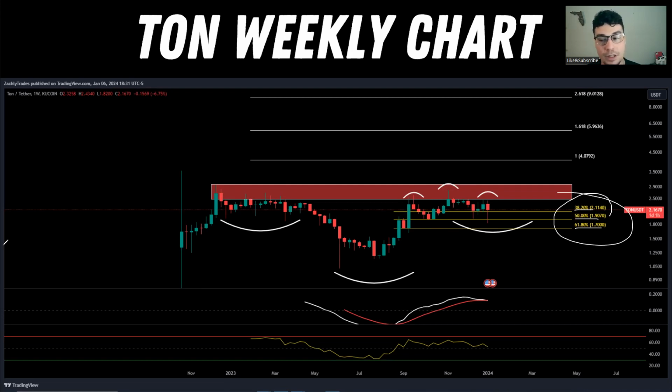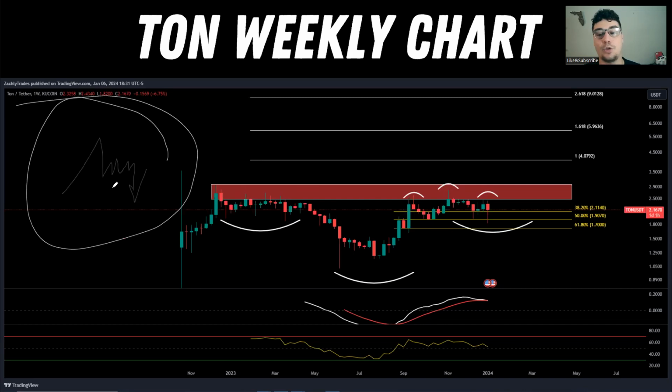If you're not familiar with these levels, what we're looking at are the three most common and well-respected Fibonacci retracement levels: the 38.2, 50, and 61.8. You use these because nothing moves in a straight line up, nothing moves in a straight line down. Whether you get a move up, retracement, and continuation of the trend, or you move up, retrace, consolidate, and break through those retracement levels, that's how you can spot a potential reversal.